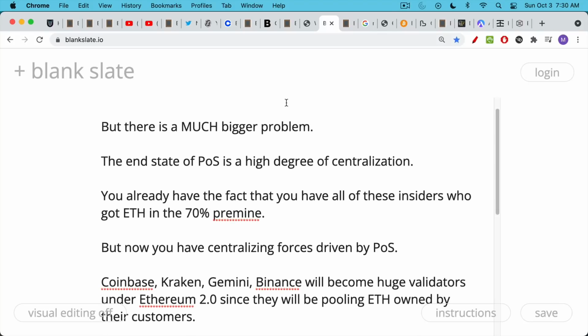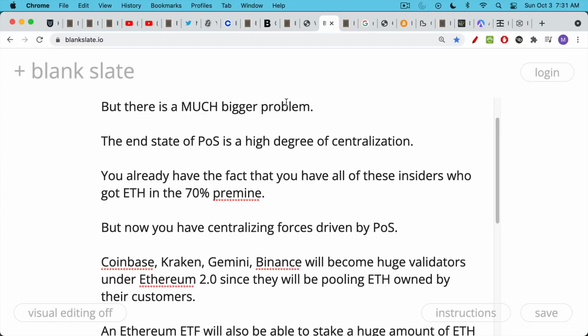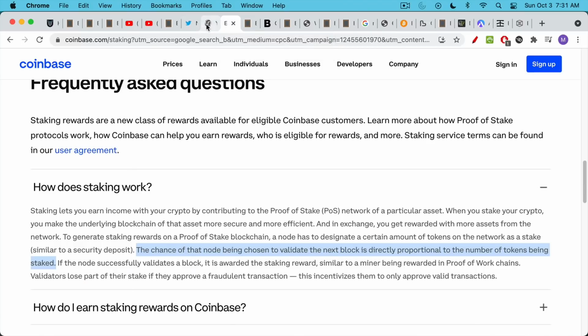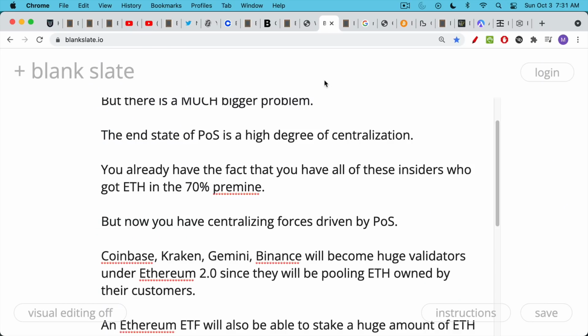Proof of work at least kept people honest. It made it a very competitive ecosystem with Ethereum miners. But now you have a centralizing force that's being driven by proof of stake, by the transition from proof of work to proof of stake. So what's going to happen, and we saw this with these Coinbase headlines, is that all the big regulated exchanges, Coinbase, Kraken, Gemini, Binance, etc., are going to become huge validators under Ethereum 2.0.